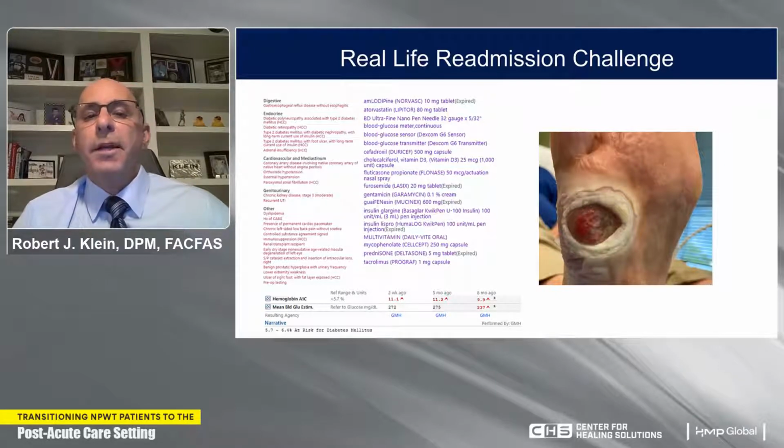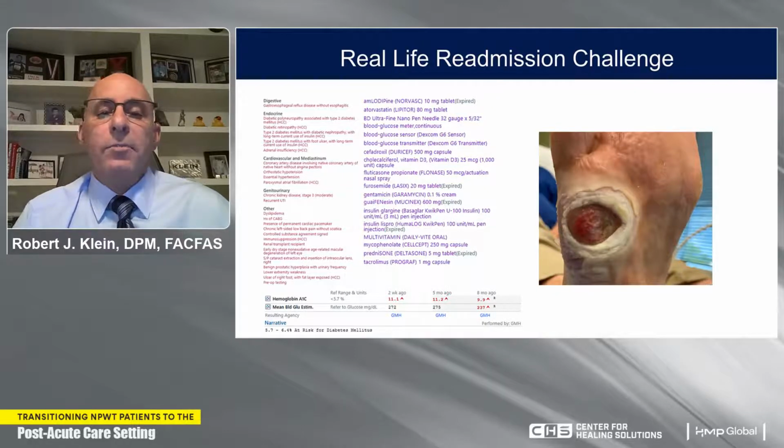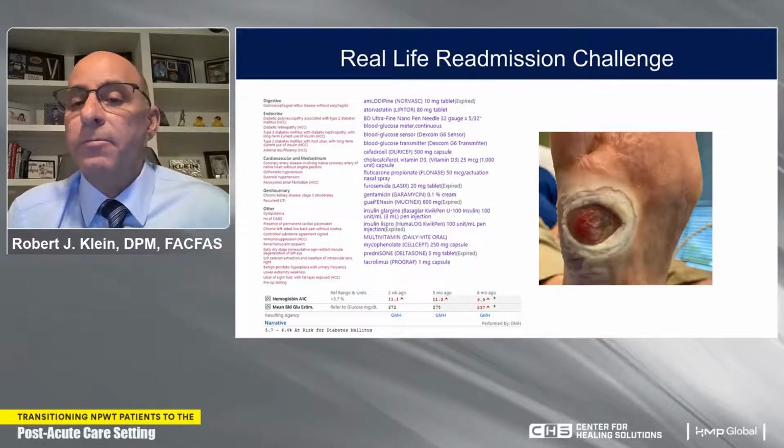If we look at their medication list, you can see that the patient is on more than 6 medications, including prednisone and Graft, immunosuppressive type medications. This is a patient who, once again, might have difficulty taking the medications that they're already on, let alone anything else that we prescribe to them when they're in the hospital.